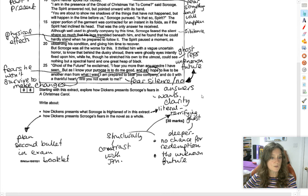So what I tried to do at the bottom just down here is try and almost summarize and pull together what I've learned about Scrooge's fears. And first of all, we've got quite a literal fear. Literally, he's terrified of this ghost. It looks like the Grim Reaper. It looks like death. He calls it a phantom, and it's scary. It's like a Halloween ghost. And it has so many connotations of death surrounding it. So that's what he's scared of, the scary ghost.